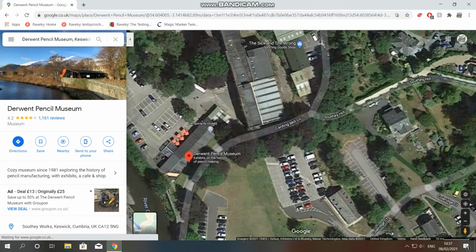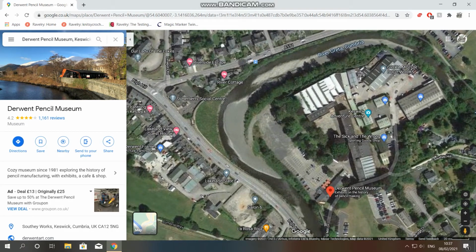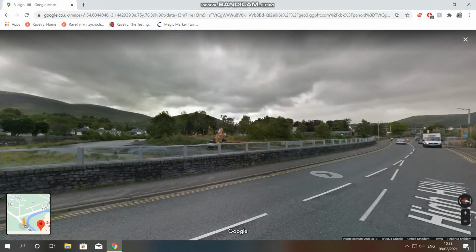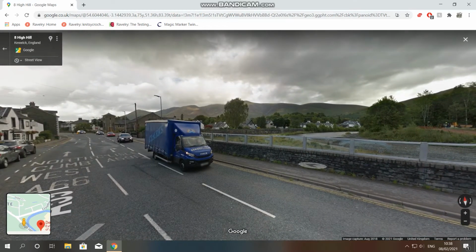So here we are. I was trying to find where I can drop him in to have a look at that view behind it. You can see the River Greta there. There's lots of rivers around here. So here we go. You can see that mountain there. That's the view behind it. Bit of a muggy day there. Bit moody.